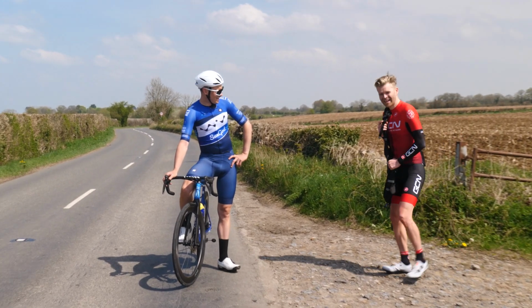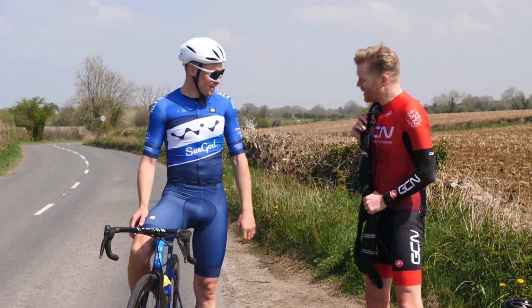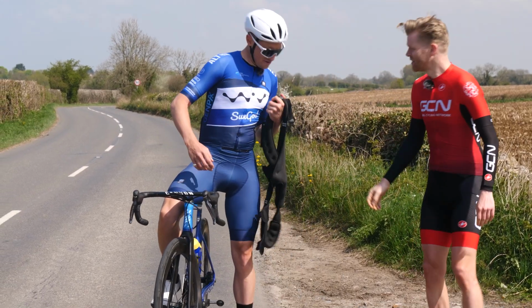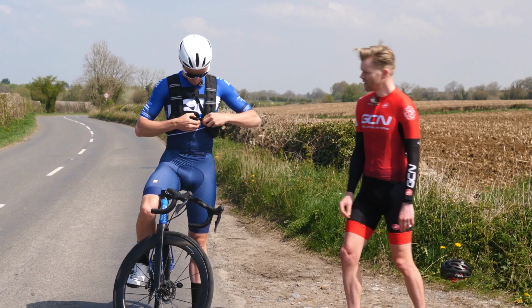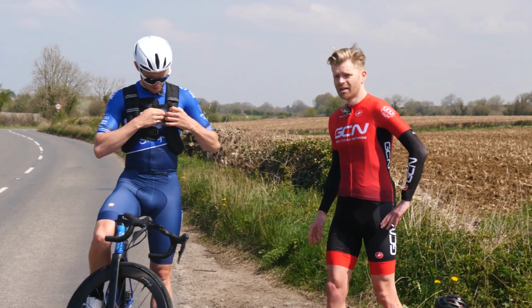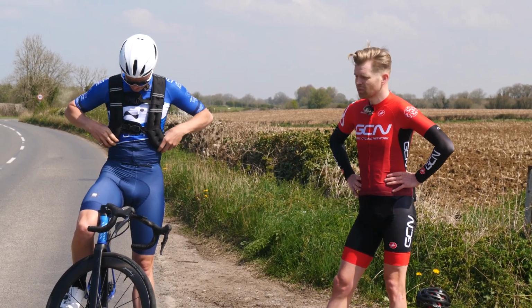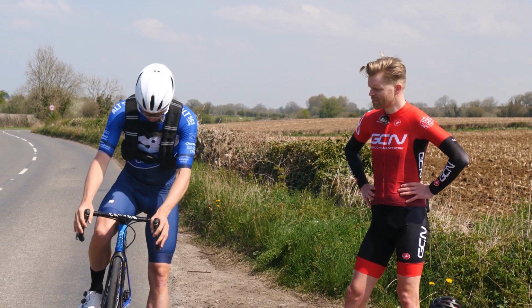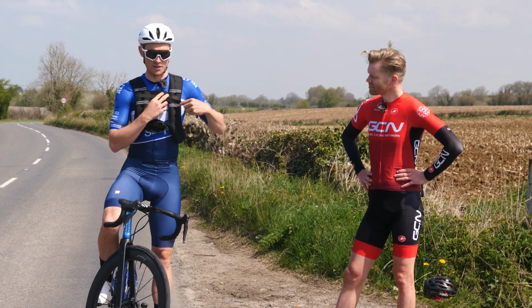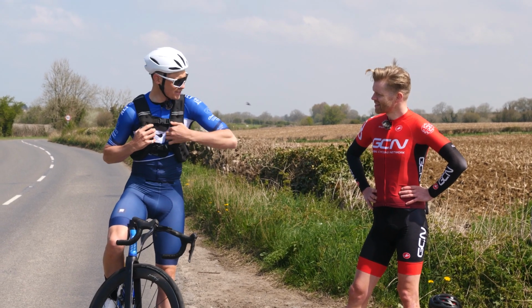Got the vest for you. Oh God. Crikey. Right, we took the straps in a bit because we want the aerodynamic penalty of the vest to be as minimal as possible. Because it will be a slight aerodynamic penalty. Only slight though. It's like the difference between off-season and on-season.